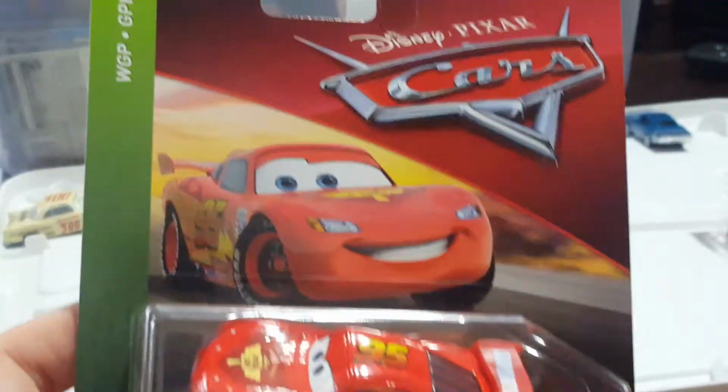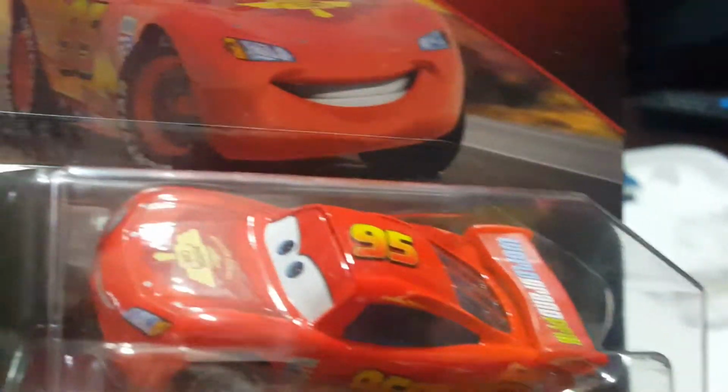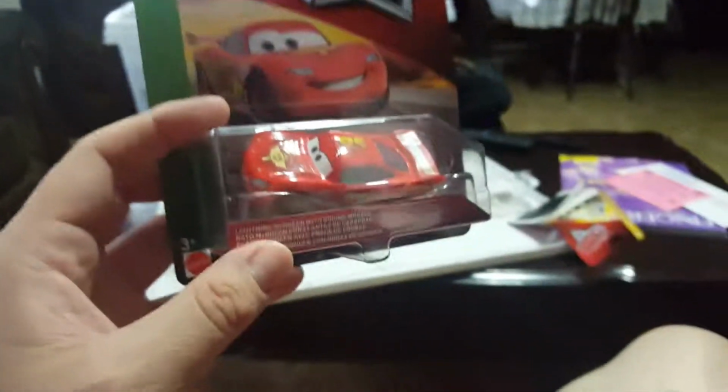Hey, so today's car we're gonna open is Disney Pixar Cars. This is the Lightning McQueen with the racing wheels. Don't have it. We have a couple Lightning McQueens, but Lightning McQueen, and no one wants to unbox it. Here you go, buddy. Ábrelo.